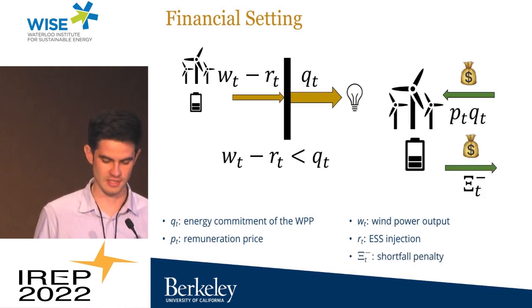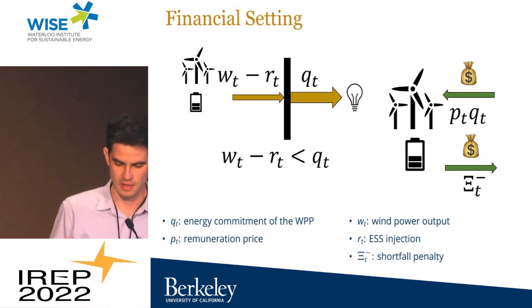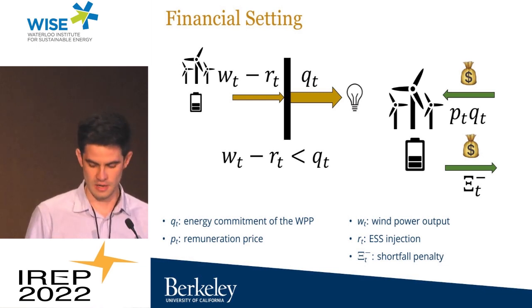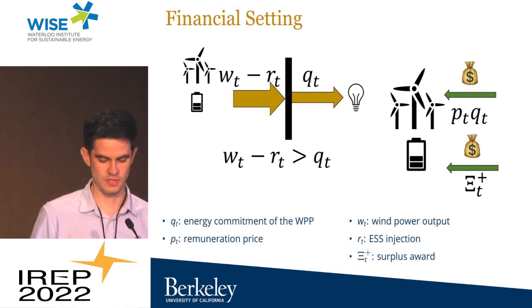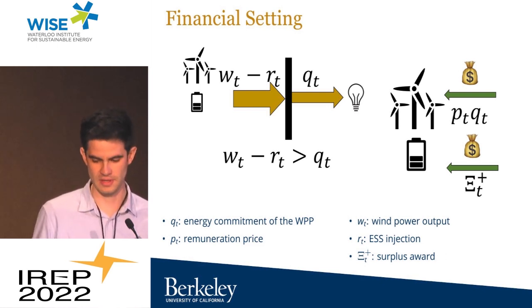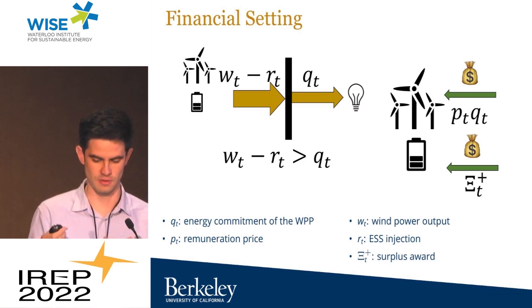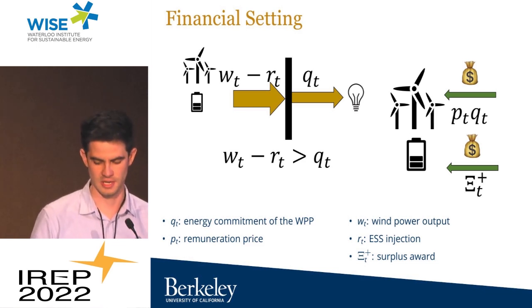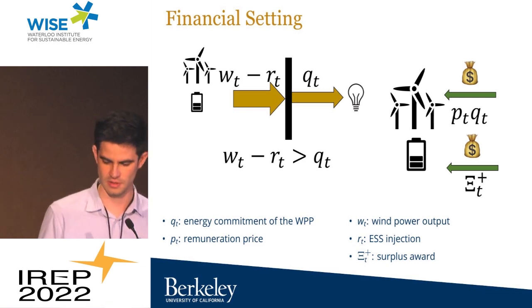If the injection is less than the commitment, then we have a shortfall, and they're going to have to pay a shortfall penalty for the imbalance, which we're calling here Xi minus. And finally, if the injection is higher than the commitment, then you have some surplus. And we're considering that they might sell this surplus and receive an award for this surplus energy, and this is Xi plus. Of course, this could also be a penalty, and we would do that just by assigning a negative sign to this award.